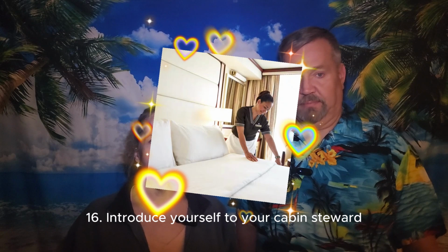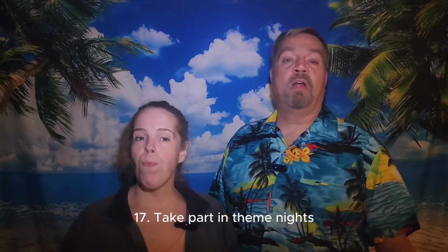Next up, introduce yourself to your cabin steward. They can go above and beyond and make your trip special. First of all, introduce yourself to them anyway, whether or not they go above and beyond. In most cases, they want to please you anyway, so they'll do whatever they can to make your trip even more special.